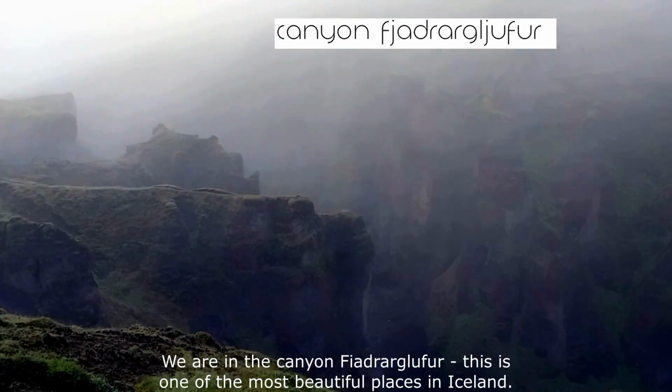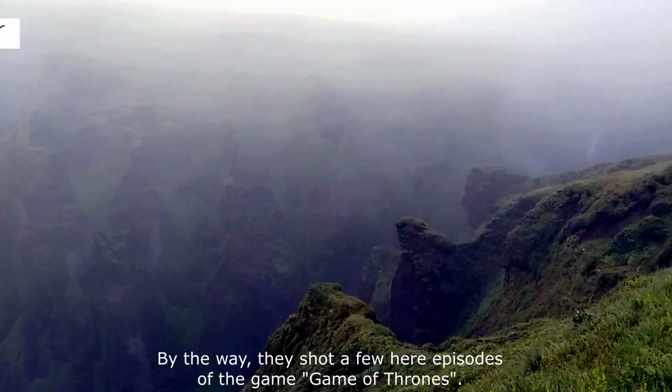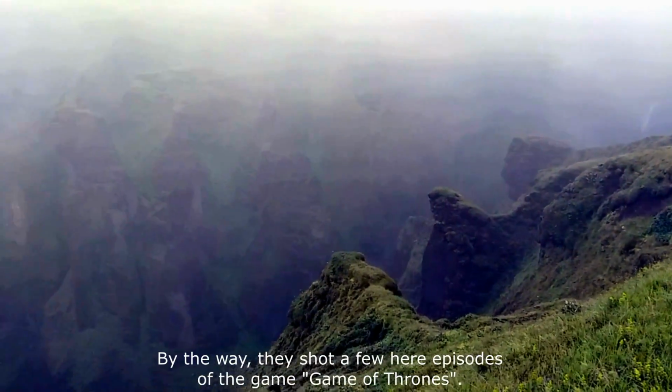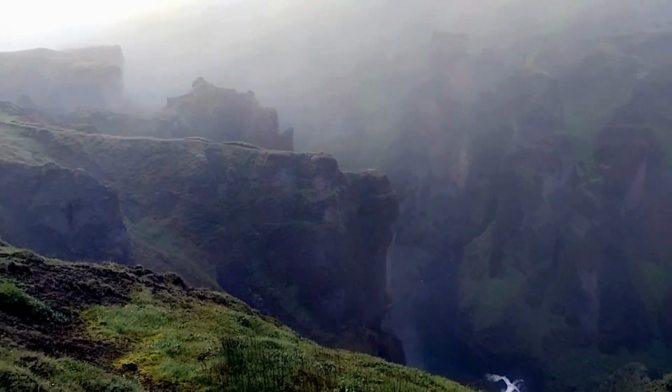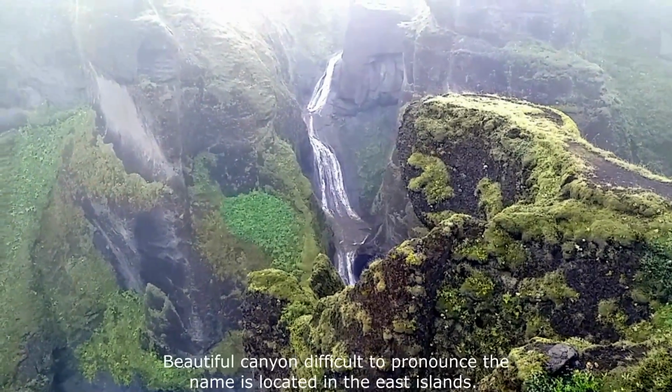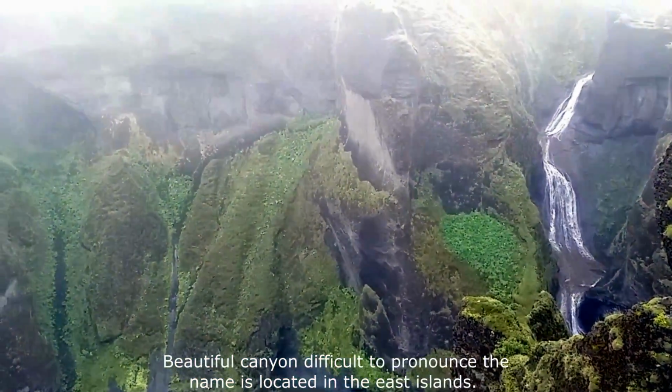We are in the Fjaðrárgljúfur canyon. This is one of the most beautiful places in Iceland. By the way, they shot a few episodes of Game of Thrones here. Beautiful canyon, difficult to pronounce the name, located in East Iceland.